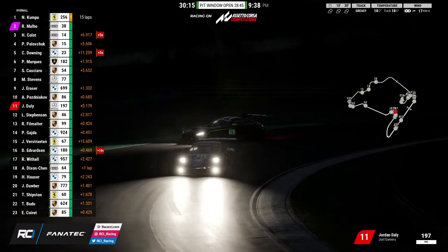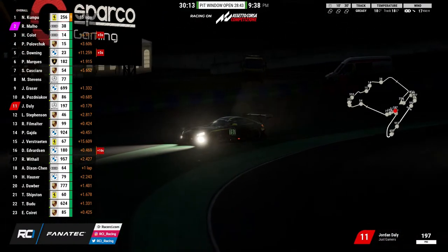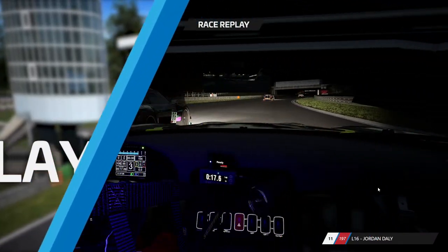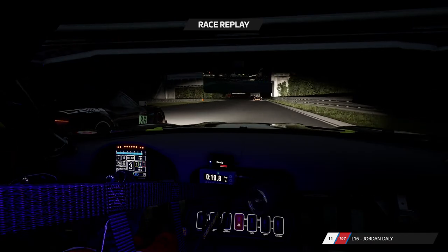Forza Italia took the round one victory, however, have since signed out as John Daly pulls off to the side there. Flash of the lights, not sure what happened there. We're going to see a race replay on board from Daly.